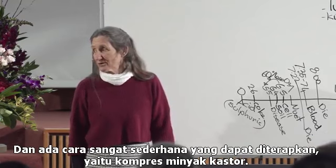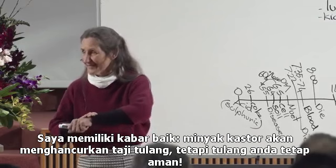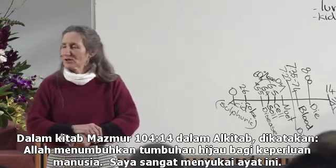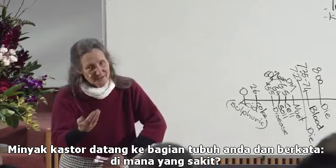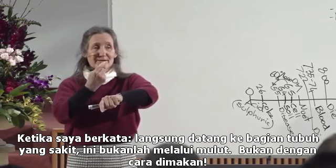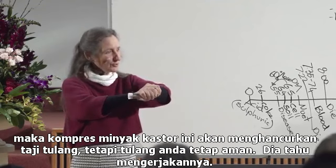And there's a very simple way that you can, and it's castor oil compresses. I've got some good news. Castor oil will break down a bone spur, but it won't break down your bone. In fact, medicine calls it synergism. And in Psalm 104 verse 14, the Bible says, God gave herbs for the service of man. I love that verse. The castor oil comes into your body and says, where would you like me? And it'll just go to the unnatural formations. When I say goes into your body, not through the mouth, that doesn't work. But compresses onto. So if you've got a bone spur, it'll break up the bone spur, but it will not break up your bone. It knows what to do.